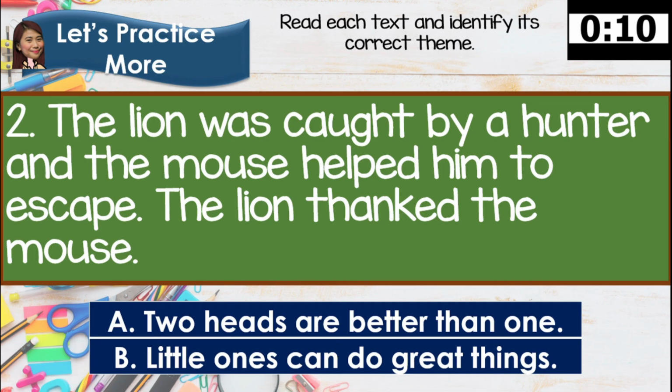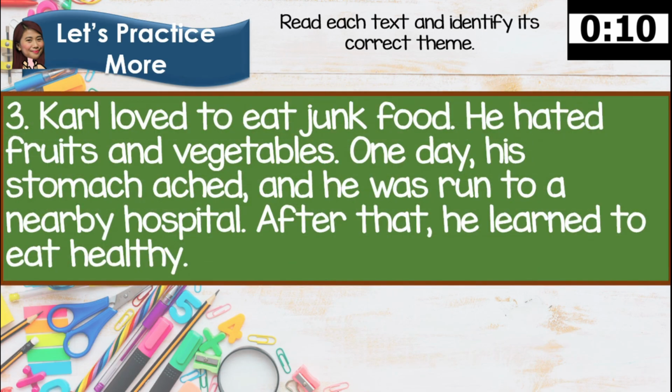And the correct key theme here is letter B. Little ones can do great things. If this is your answer, you are correct. Number 3. Carl loved to eat junk food. He hated fruits and vegetables.